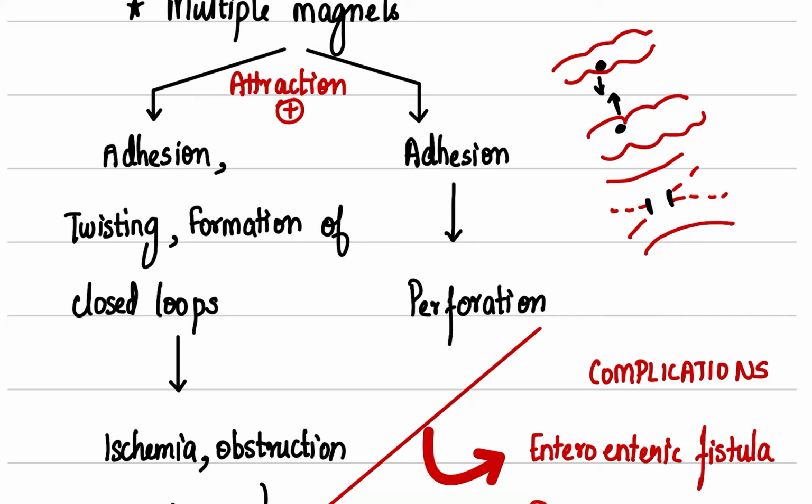The thing is, if you see the papers that have been presented about magnetic foreign bodies, perforation has been reported, but more often the perforation does not lead to a pneumoperitoneum or leakage of abdominal contents into the peritoneal cavity. The reason being, even though it perforates, it generally adheres to each other. It's not open to the abdominal cavity.